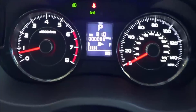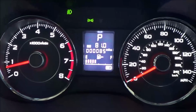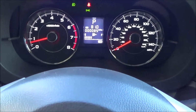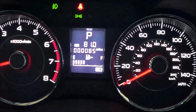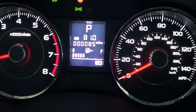Now, coming to the gauges, I also do like the gauges. I like the font around them and then the white illumination too. However, I would have expected red, since a lot of the buttons are illuminated in red. I would have expected red gauges, and I think that would have really matched the sporting nature of this vehicle. But it's just a minor gripe. And then that little center screen right there has your fuel gauge and then your trip odometer on it, and then what gear you're in.